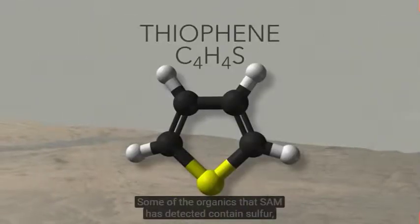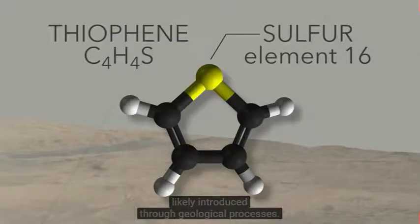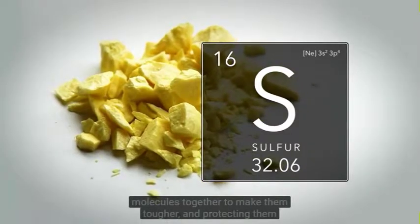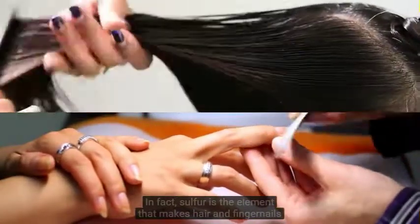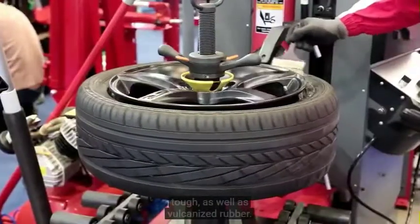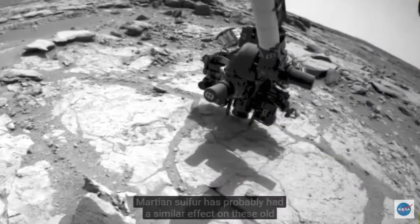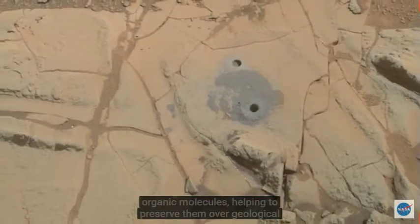Some of the organics that SAM has detected contain sulfur, likely introduced through geological processes. Sulfur can act as a preservative, binding organic molecules together to make them tougher and protecting them from oxidation. In fact, sulfur is the element that makes hair and fingernails tough, as well as vulcanized rubber. Martian sulfur has probably had a similar effect on these old organic molecules, helping to preserve them over geological timescales.